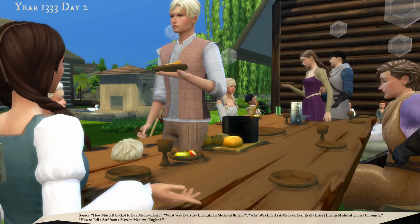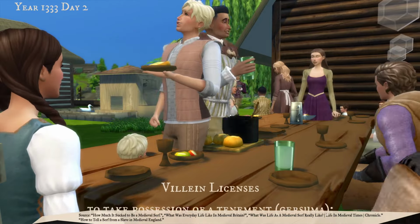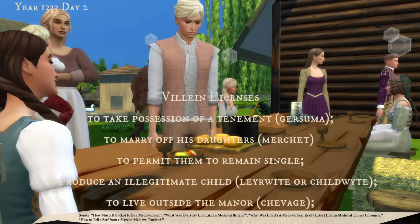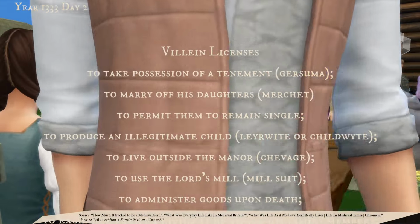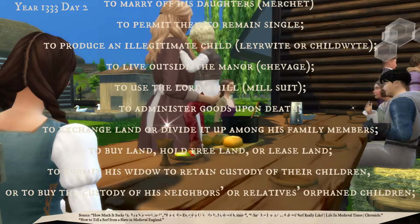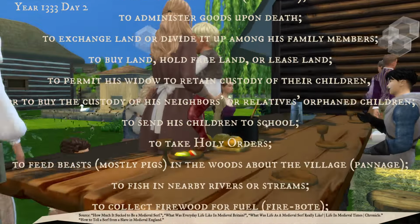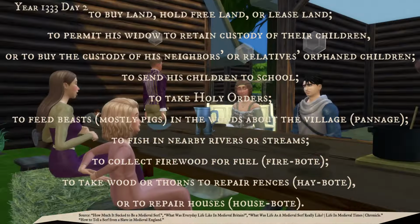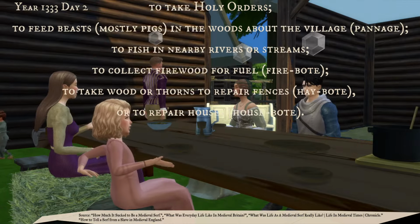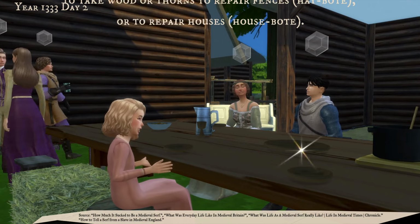But in addition to doing that work, they had to pay licenses for pretty much everything. They had to pay licenses to take possession of a tenement, to marry off the daughters, to permit the daughters to remain single, to produce an illegitimate child, to live outside of the manor, to use the lord's mill, to administer goods upon death, to exchange their land or divide it among their family members, to buy land, hold free land, or to lease land, to permit their widows to retain custody of their children, or to buy the custody of his neighbors or relatives' orphaned children, should something happen there, to send his children to school if he had the money for that and was lucky enough, to take holy orders, to feed his animals in the woods about the village, which a lot of the time was also required, to fish in nearby rivers or streams, to collect firewood for fuel, to take wood or thorns, to repair fences, or to repair their houses.